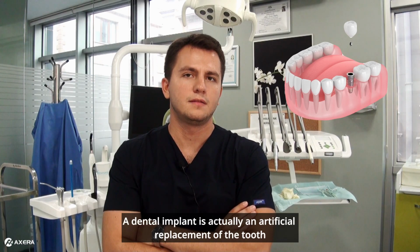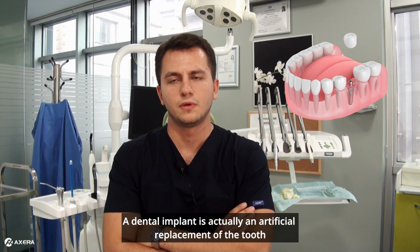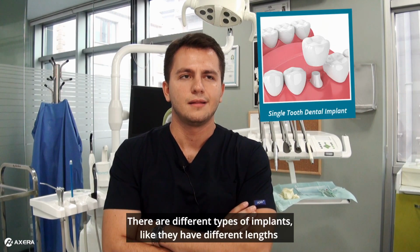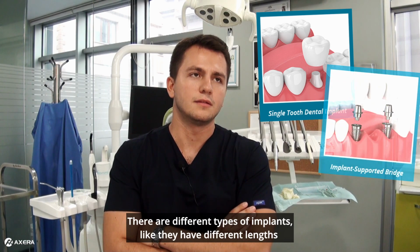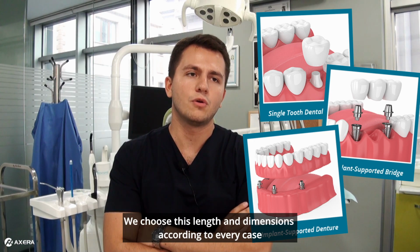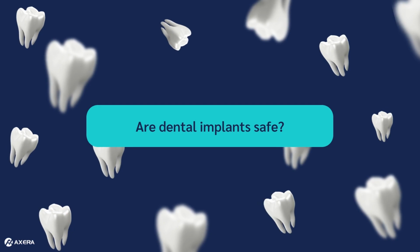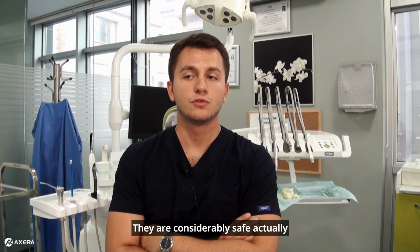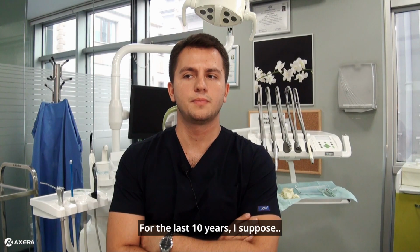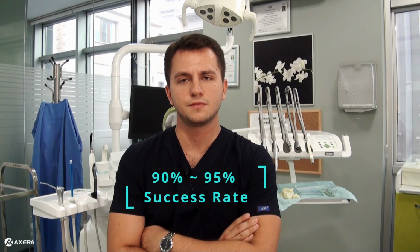A dental implant is actually an artificial replacement of the tooth, the root actually. There are different types of implants. They have different lengths and come in different dimensions. We choose these lengths and dimensions according to every case. And they are considerably safe actually. In the last 10 years, I suppose, 90 to 95% of the implants were successful.